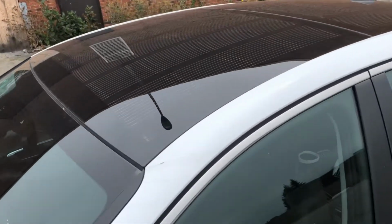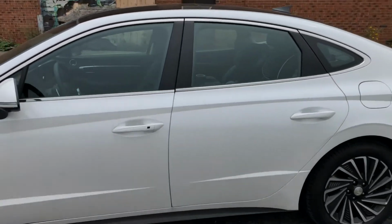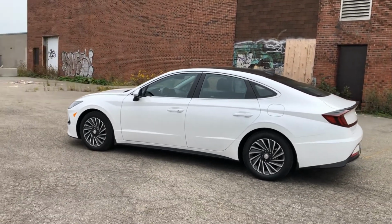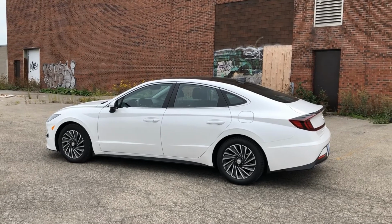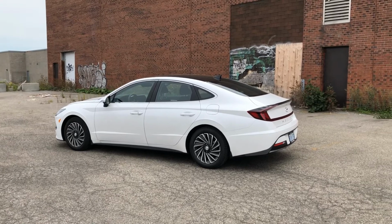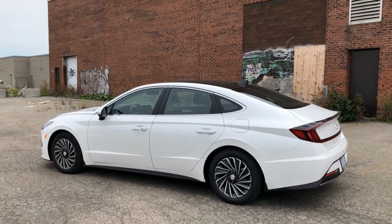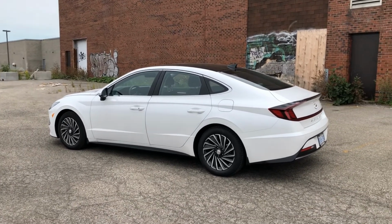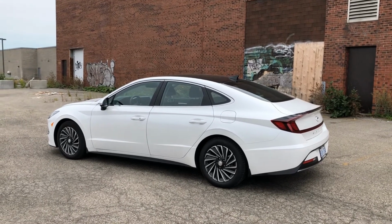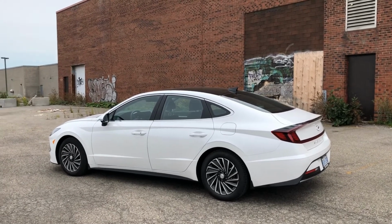While I work my way to the back, here's one thing a few people have already asked me about, and that's the solar panel glass roof. Now, it's not a sunroof, it's actually a solar panel that, according to Hyundai, will give you up to 1,300 free kilometers of range. That's 700 miles, my friend. So what it does is it captures solar energy, converts it into little electrons, and recharges your 12-volt system and the hybrid's battery as it sits. It's not really sunny right now, but it's probably doing its job.